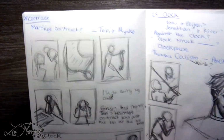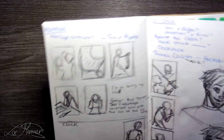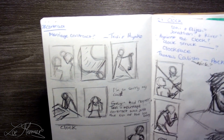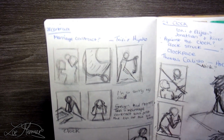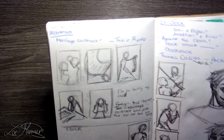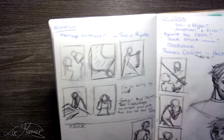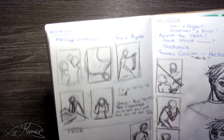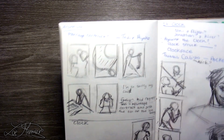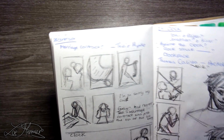So day 28 was Contract. I'm not going to sugarcoat this. Contract was a pretty difficult one because I had no idea what to go with. Then I came to the idea, wait, why don't I look back through my old planning sketchbooks, see what fits, what doesn't, and also look back through the old final pieces as well.